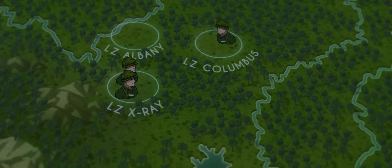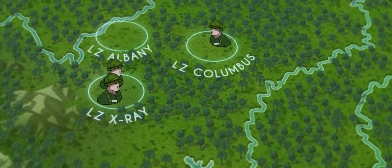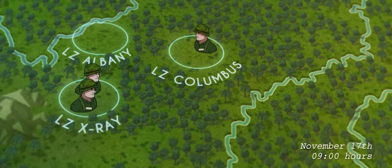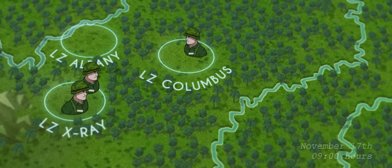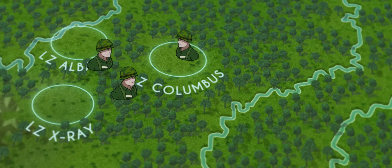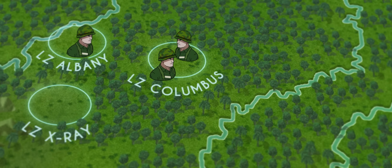While the battle over LZ X-Ray was finished, combat operations in the Drang Valley were still ongoing. The next day, November 17th, the 2 battalions remaining at LZ X-Ray set off on foot toward 2 other LZs in the vicinity. Of the 2 sites, one hosted an established defensible fire base, while the other, LZ Albany, was an empty clearing much like LZ X-Ray.